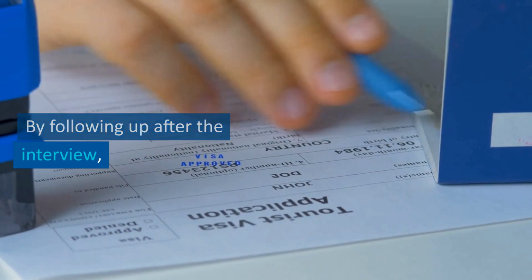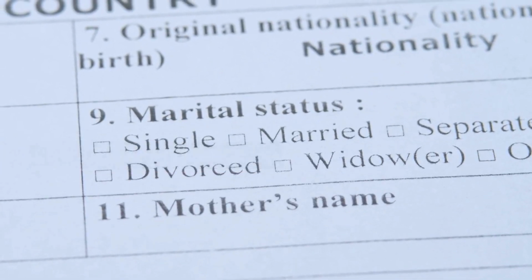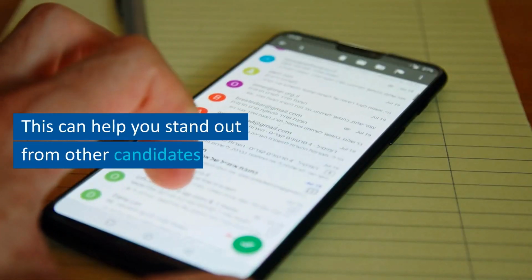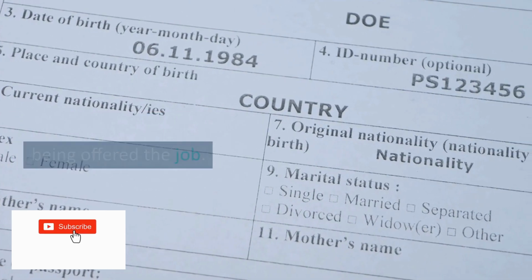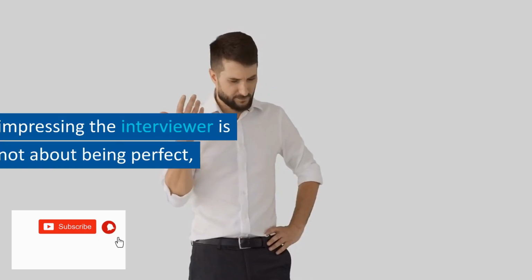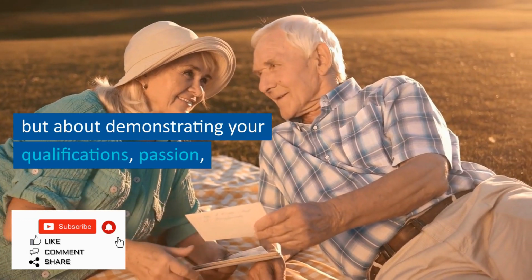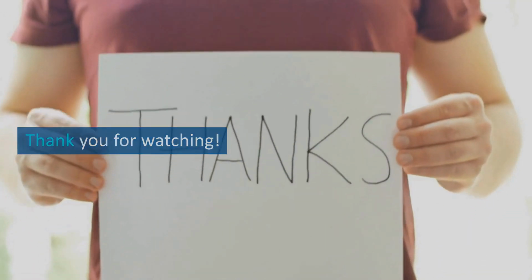By following up after the interview, you can leave a positive impression on the interviewer and demonstrate your interest in the position. This can help you stand out from other candidates and increase your chances of being offered the job. Remember, impressing the interviewer is not about being perfect, but about demonstrating your qualifications, passion, and potential to contribute to the company.